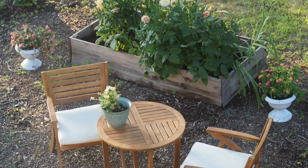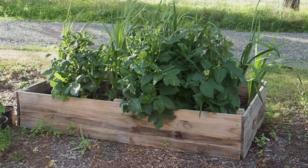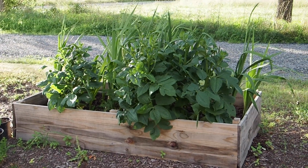The soil is quite rocky, so whenever I'm digging anything, it's always a challenge. In fact, that's part of the reason I like the raised bed, not so much to improve the soil, but just because then it's not back-breaking to get the bulbs in.